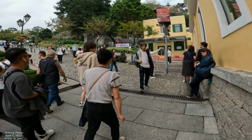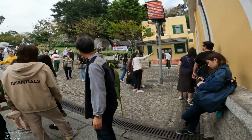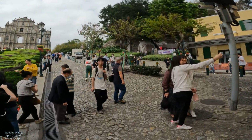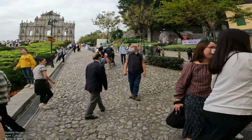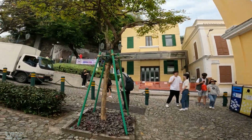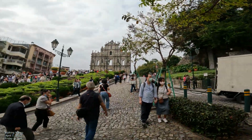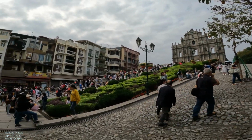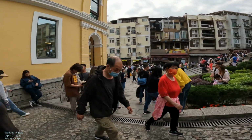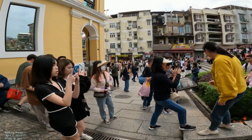And then I don't know if we're still in our area or not, but there's a fortress up that way as well. Travessa de São Paulo. So there's the São Paulo ruins from that side. So I guess what we're gonna do is we're gonna come back this way.